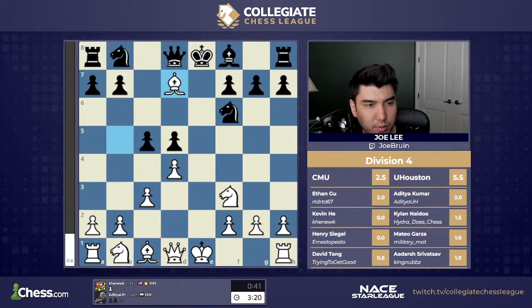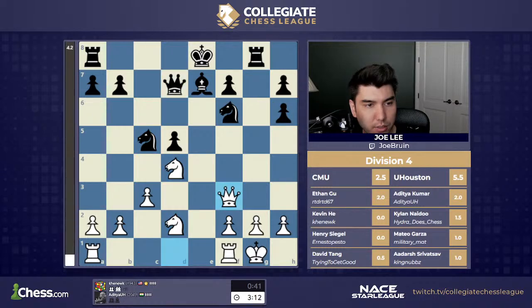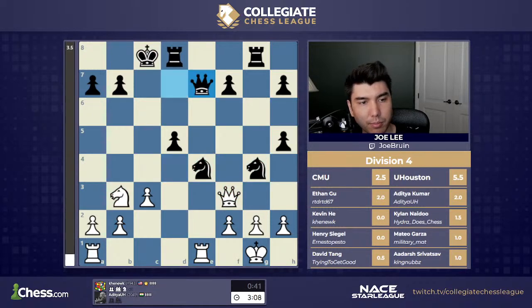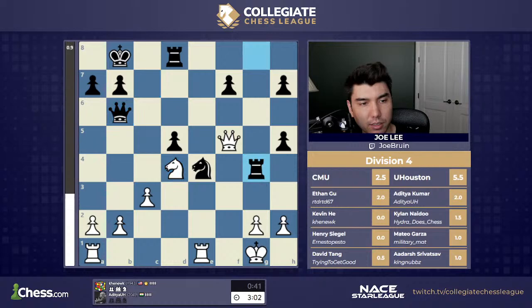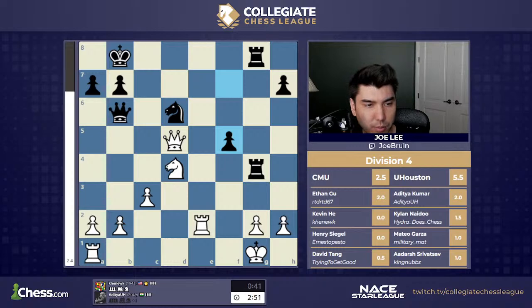What happened? Wasn't that just a whole piece sacrificed for nothing? So down a piece. So black is up a piece. Black is up a piece. What did I miss? White gets the piece back right there. And we have ourselves a game here, folks. Wow. That's just incredible to me.